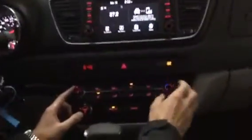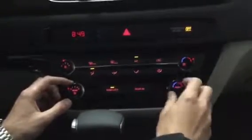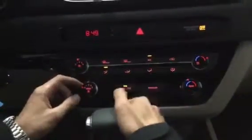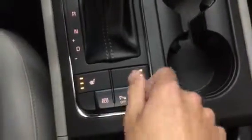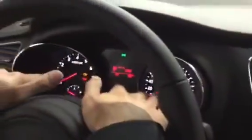Taking a look down here, you've got your climate controls, tons of settings. Power to the back, and that can be locked out if you have small children as well. Taking a look down here, you've got your heated seats, eco, and parking sensors, which are very nice, especially in an LX model.